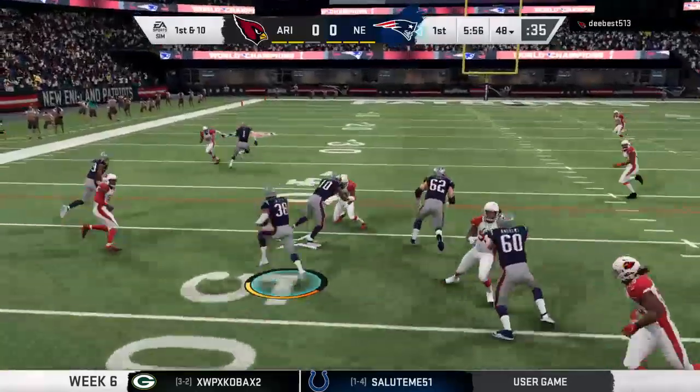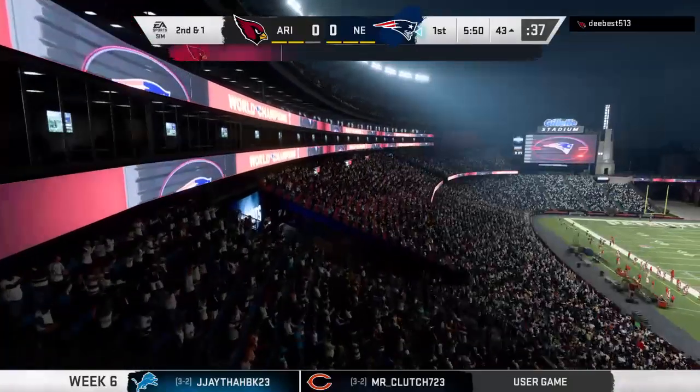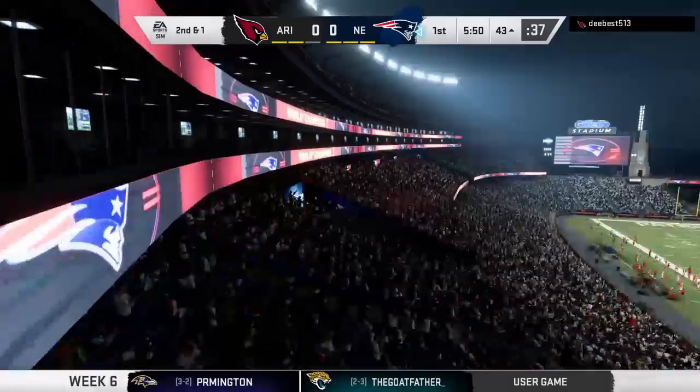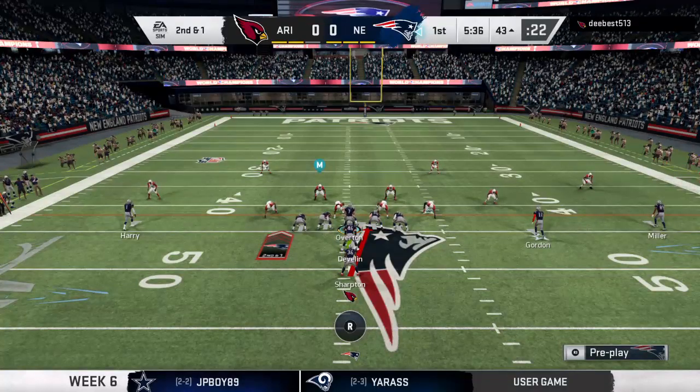Now an Eastern Michigan man, Darius Jackson on the carry. And he's going to get a solid gain of 9 before being brought down. Give him 9 on the carry that time, and they're set up with a 2nd and 1. Here's 2nd and a yard.